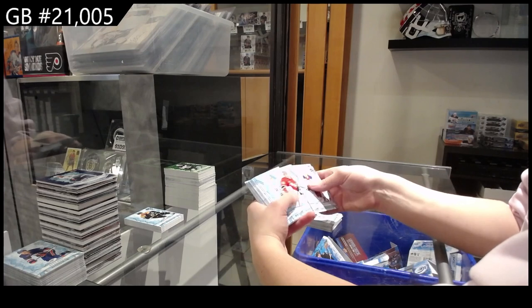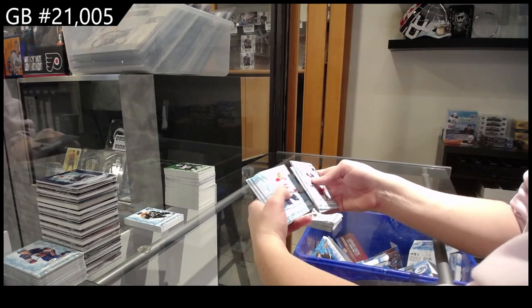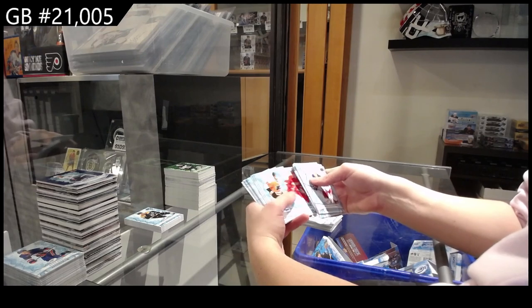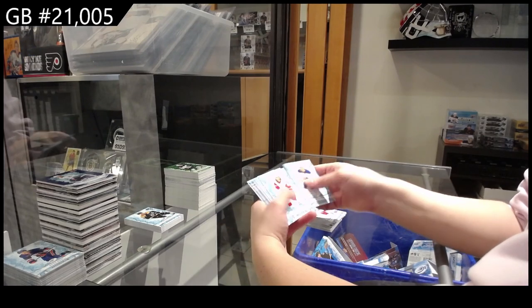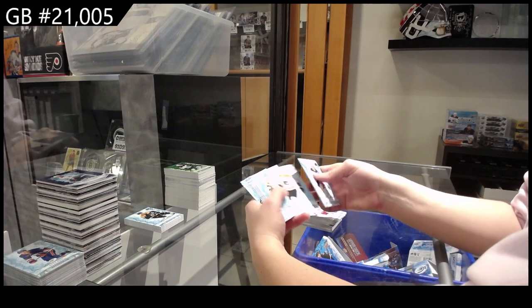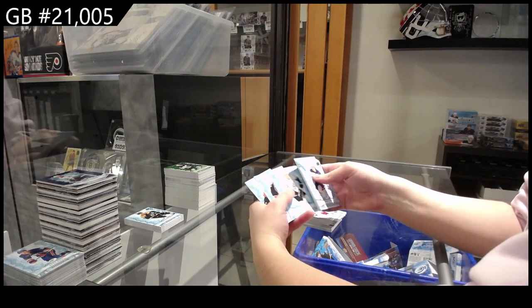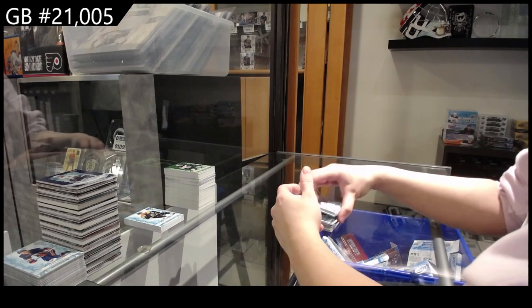Braden Schneider, Ben Myers, Kochetkov, Shane Wright, Jacob Perreault, Jordan Spence, Caden Gooley, Ollie Lixell, Jake Sanderson, Bobby Brink, Jordan Harris, Nick Perbix, Elmer Soderblom, Noah Cates, Owen Power, Chase Pearson, Kostelic, Isaac Ratcliffe, Mark McLaughlin, Jake Christensen, Dylan Gunther, Thomas Bortolo, Cole Kopke, Shane Wright, Nick Blankenberg, and Jake Perreault.